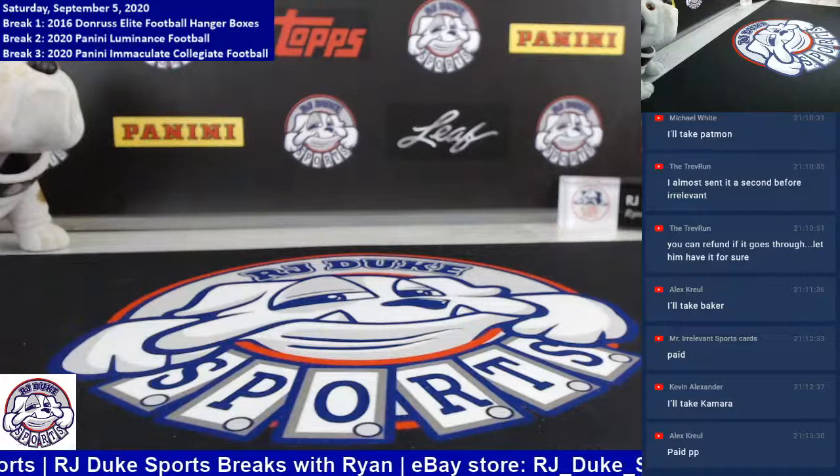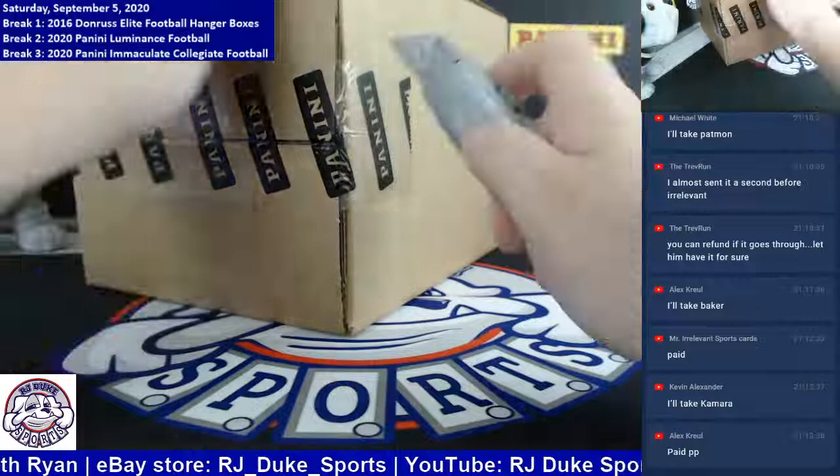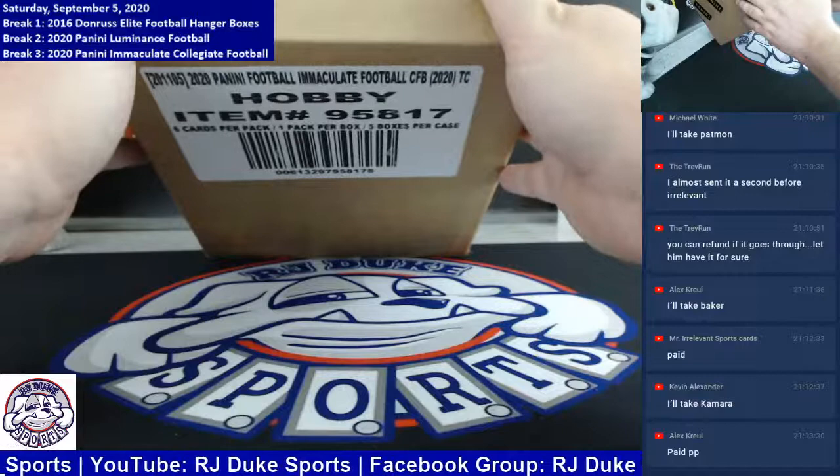Definitely appreciate it. And, yeah, when we did a case of first off the line, Collegiate, earlier this week, we hit two different Jalen Hurts RPAs. So I think the chances of continuing that streak are pretty good. All right, but this is now regular 2020 Immaculate Collegiate Football. Five boxes will be in this case. Let's get her open.